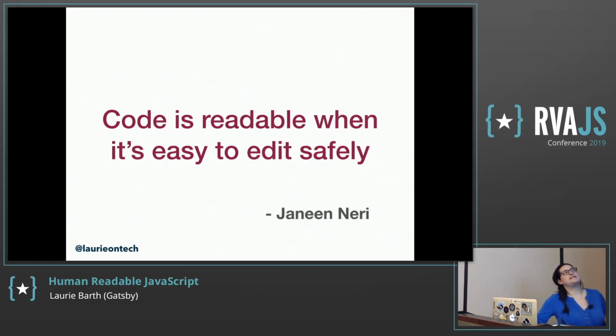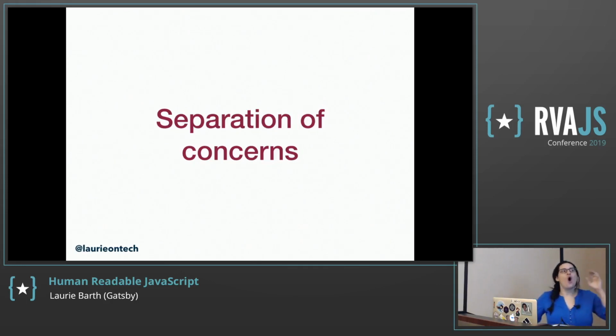And this quote is really nice. It says, code is readable when it's easy to edit safely. And there's a lot to unpack there, but I want to go through a few specific things. One of those is separation of concerns. We talk about this when we actually architect our applications, but we don't think about this in a line-by-line or even variable-by-variable consideration. When we talk about human-readable code and separation of concerns, it's functions doing one thing only. It's abstracting in a way that actually improves your code instead of makes it more opaque to everybody else.